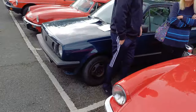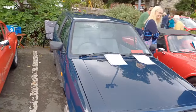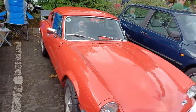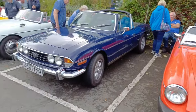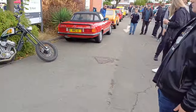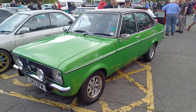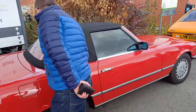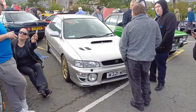Spitfire. We've got another bread van. Obviously Aaron's in his GT. A friend of mine's brother had one of these GT6. We helped him restore it. There's quite a few MGs here today. I've got 2 Escort, 500 SL, nice MG, 75 Subaru.